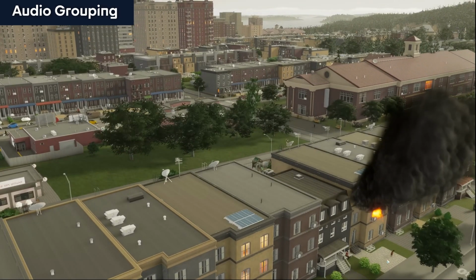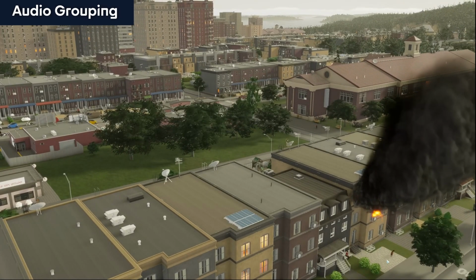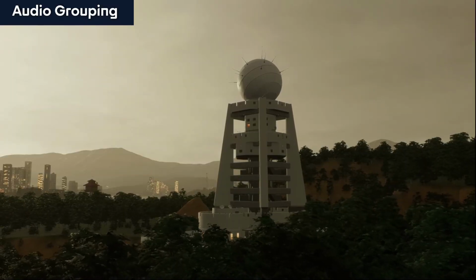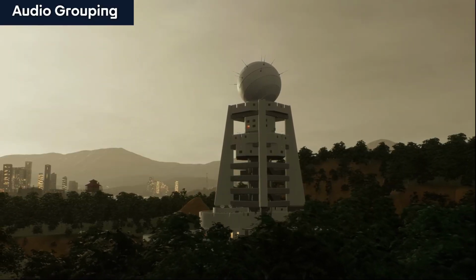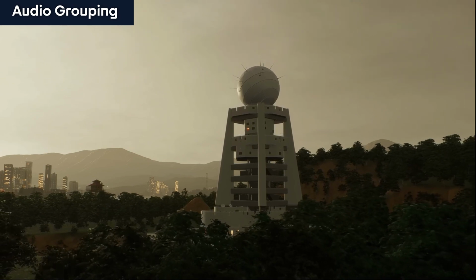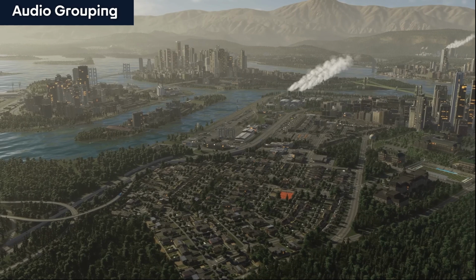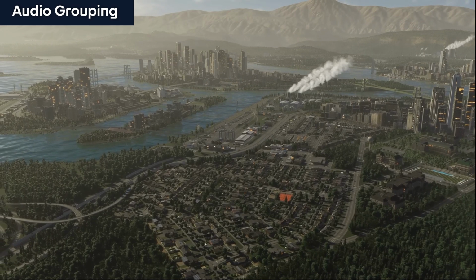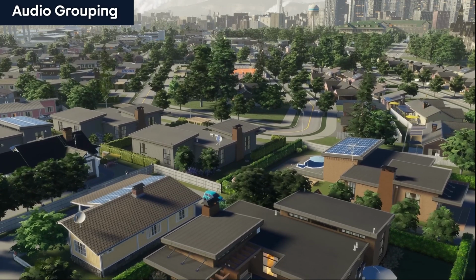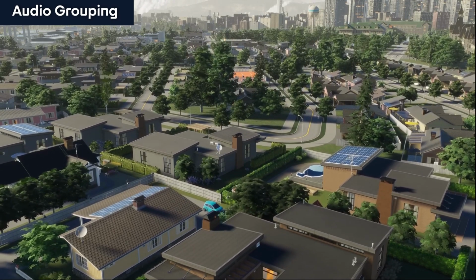They also talked about audio grouping. They stated this was a challenge for them because of the number of audio sources and transitions between near and far sound. They fixed this by now recognizing the distance and numbers of audio sources in relation to the camera. This is definitely a good thing because you don't want to hear all the cars passing by and noise from buildings and people all at the same time. It will now limit how many audio sources you can hear based on your distance.